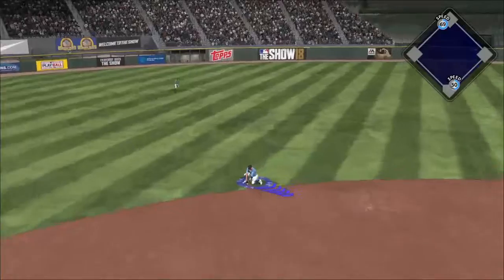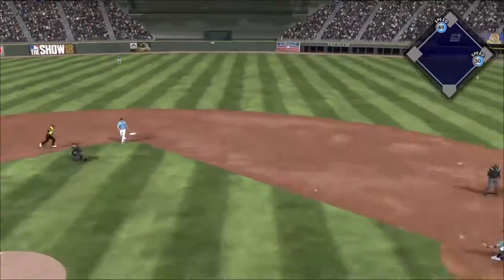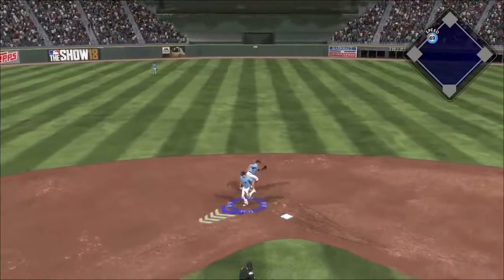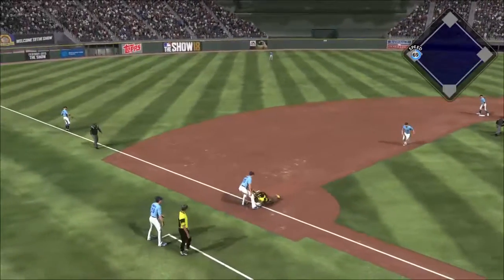A bouncer to the left side. Cozart is there. Throw gets him, 2 down. And they've got him hung up out there between second and third. And he's safe.